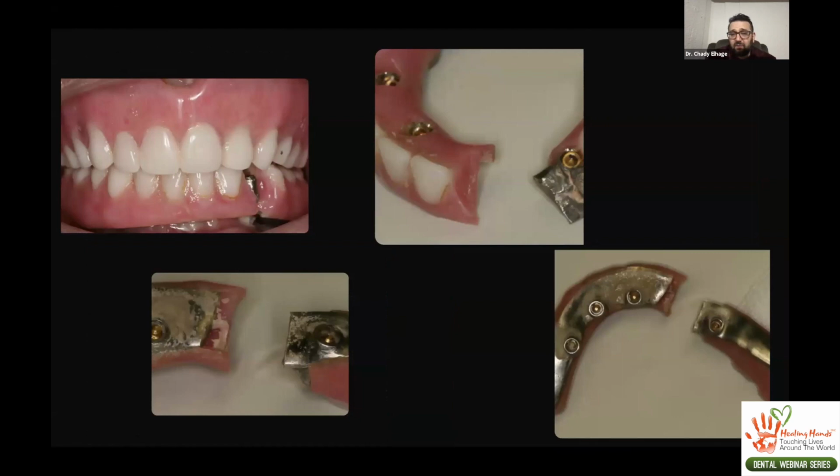This is an example of a patient that had an upper denture opposing a lower hybrid. And you can see where the metal and where things broke. We hear a lot, well, it's a denture against the hybrid, so how much can the patient actually bite, for example? That's an example. You can see, the patient snapped the metal right through the prosthesis.